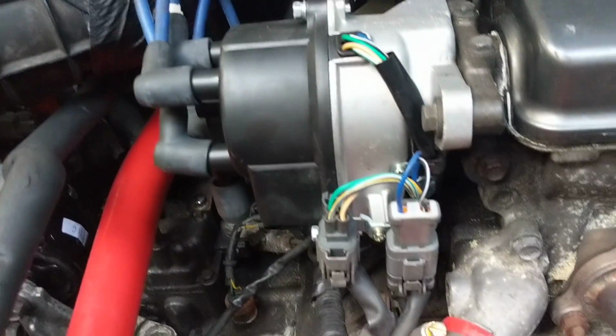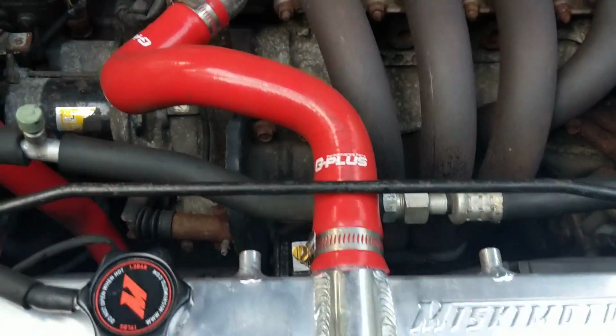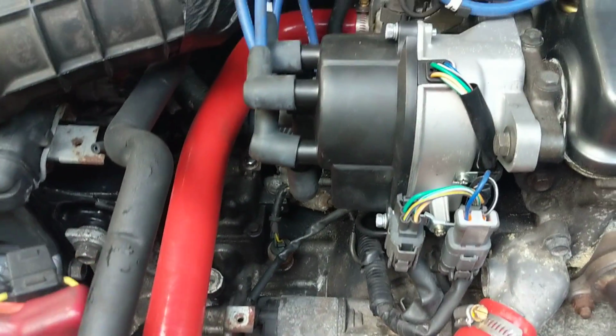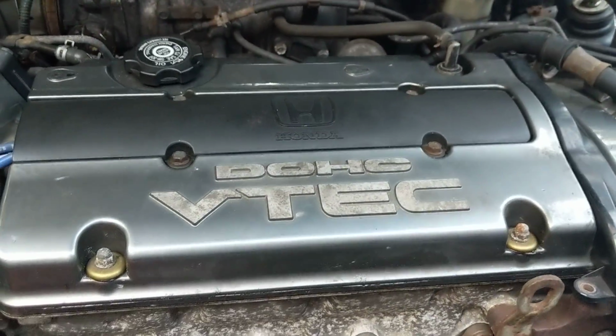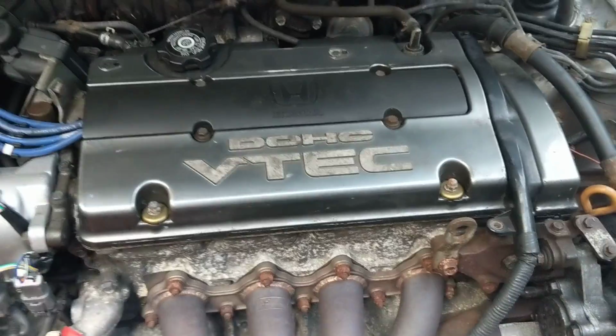As you remember, I put a new distributor there. And then, of course, the new radiator, the Mishimoto radiator with the silicone hoses. They are working very well. And this bad boy right here, the H22A from Japan, it's going to do all the work this weekend.